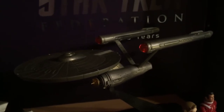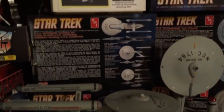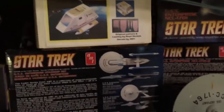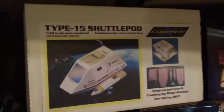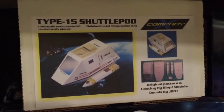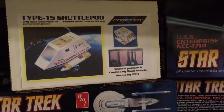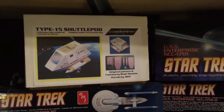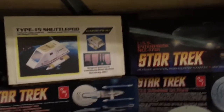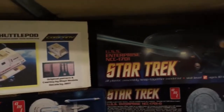Beautiful Pewter Enterprise from the Franklin Mint. Back there's my Star Trek Federation First 150 Years box. And some various other boxes back there for my 2500 Cadet Series models that are in the other room. This is a Type 15 Shuttle Pod resin kit that I haven't built yet, but it's done by my good friend over at Black Models, Dave Blappy Geertsen. And I've done a video from his shop. He does resin model kits, and an incredible guy. Got to check out his channel.